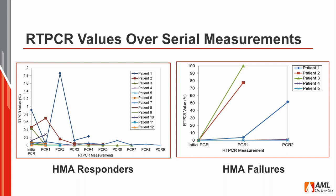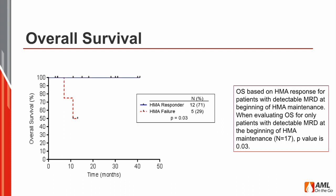These 12 patients remained in morphologic and cytogenetic complete remission as of last follow-up. Of the 23 patients reviewed in this analysis, only 2 deaths occurred between August 2008 and April 2015. These 2 deaths occurred in the HMA failure group, 1 from leukemia relapse and 1 from stem cell transplant complications. There is, not surprisingly, a survival difference between HMA responders and HMA failures, shown here, with a p-value of 0.03. 8 out of the 23 patients remained on HMA therapy at the time of last follow-up.